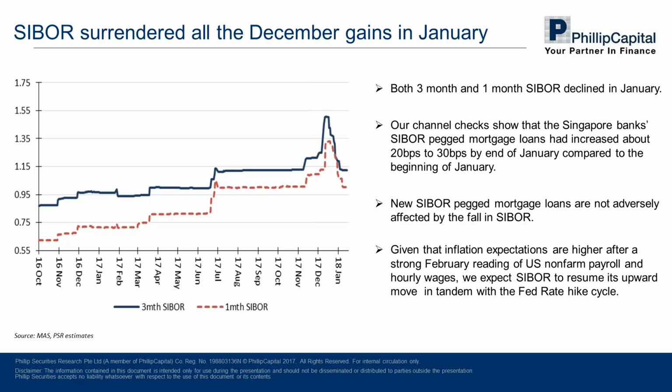However, given the inflation expectations are higher after the strong February reading of US non-farm payroll and hourly wages, we expect the SIBOR to resume its upward trend along with the Fed rate hike cycle.